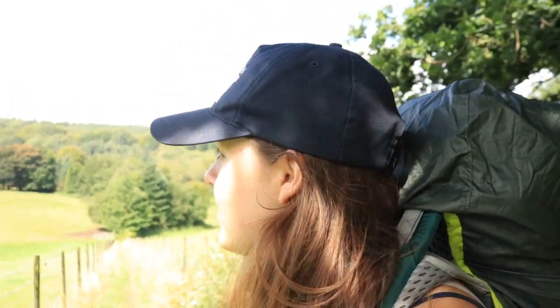So I've hiked for about a mile and a half now, and it is so sunny, so I ditched the waterproof. I've still got it on my rucksack though, just in case. It's such a nice day. I still haven't found any water yet, which is a slight problem, but hopefully I'll find like a farm. Well, I'm in a farm now, but hopefully I'll find like a house or something that I can fill up from.